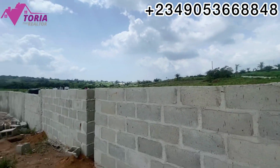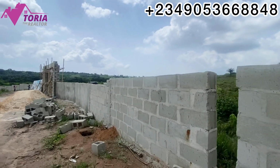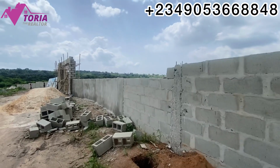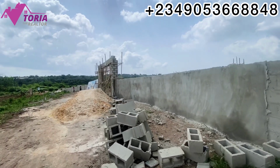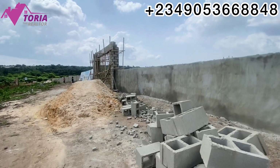Now, this is a place, my dear investors, that you should consider buying. Nobody's saying that you should come and live here. Nobody is saying that, obviously. But what we're saying is position yourself right. People are coming to this axis. Things are happening here. People are buying in acres. You also should make a move.